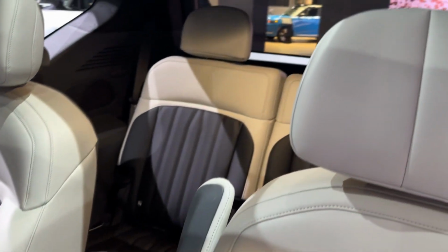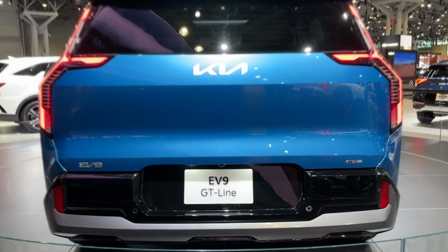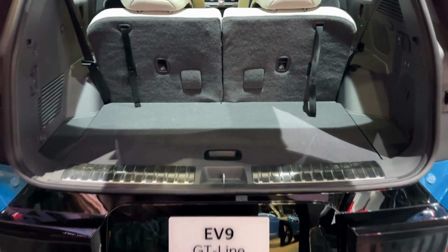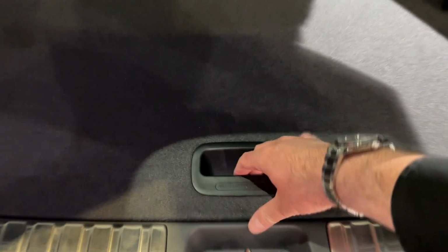Range depends on the version, but it is over 541 km according to the WLTP for the rear-wheel drive long-range model with 19-inch wheels.